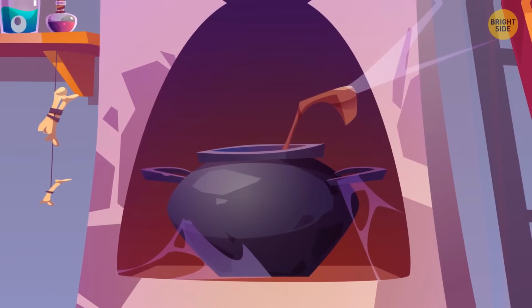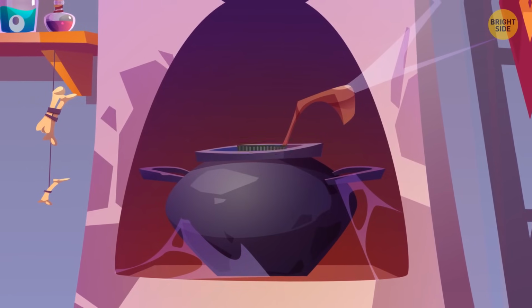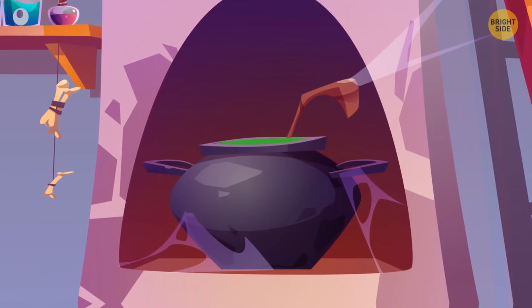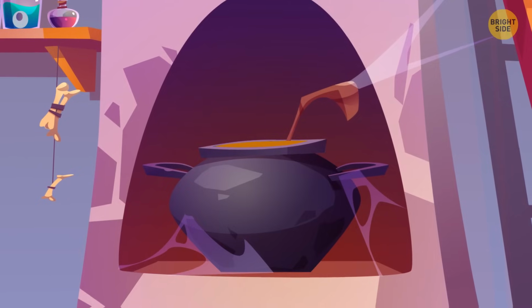You've got to follow the colors of the cauldrons. So first of all, you need to add curry, so the potion will turn yellow. Then you add some blueberries, and it will turn green. And finally, add some tomatoes to make the potion look brown.